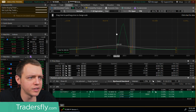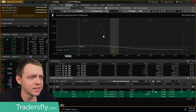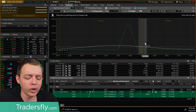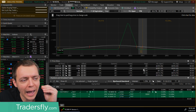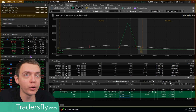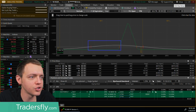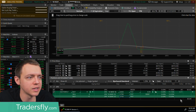So you can see now I have this butterfly spread and it looks like a weird kind of triangle tent. And one of the interesting things with butterflies is that because you're selling such strike prices at the money or close to the money, as you move the time forward, you can see that we get outside of our range for profitability. So that's one of the great things about this move.